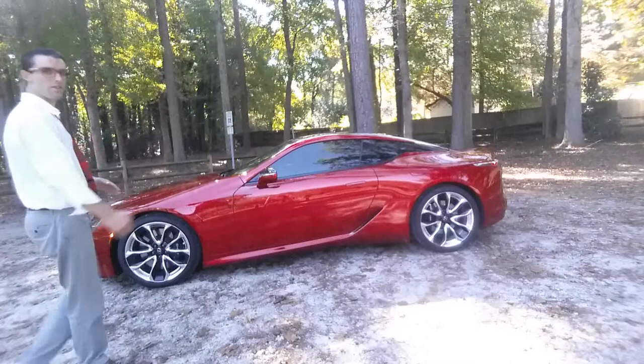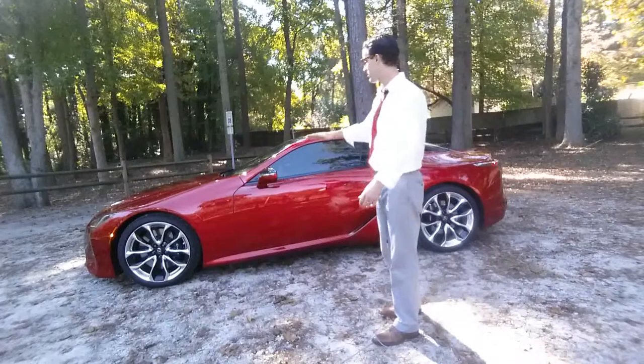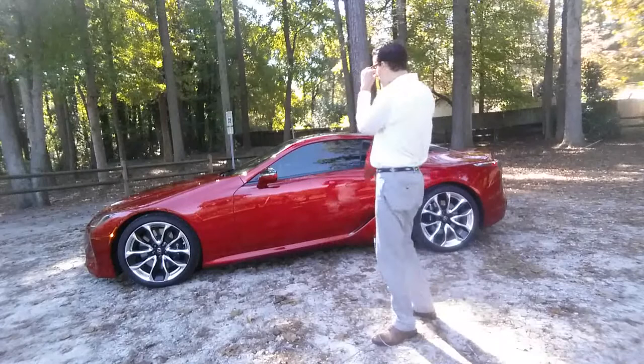Let me get out of the way. The European mandated high hood line for pedestrian impact protections, but also have a nice low windowsill that you can actually see out of this car, which is quite refreshing. Now, granted, it's not a panorama greenhouse, but it's not a little pillbox view out all the way around either, which is really great.